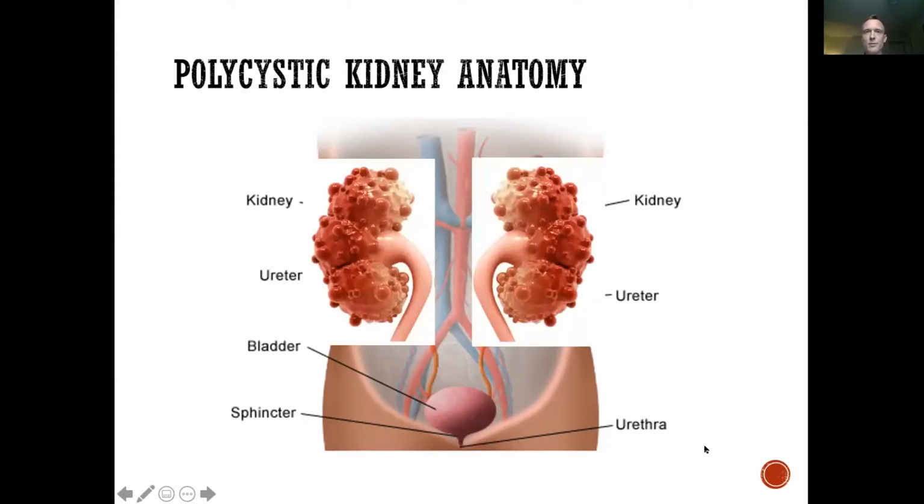Allowing for a bit of artistic license here, this is what polycystic kidneys can come to look like. And this is effectively a scale diagram. These would be moderately to large size, but you can see that they take up an awful lot more room, and so they push all the structures that are nearby, and that can be the stomach, the bowels, sometimes even the lungs just above, and they can push on nerves and things in the back as well.